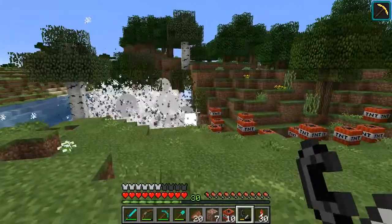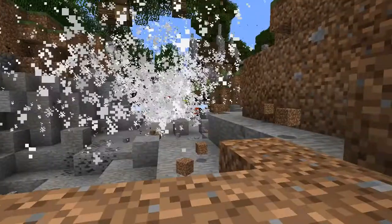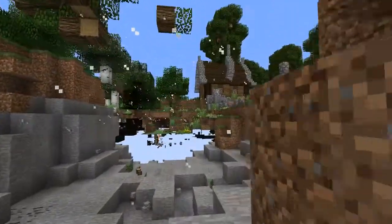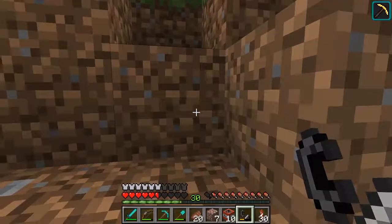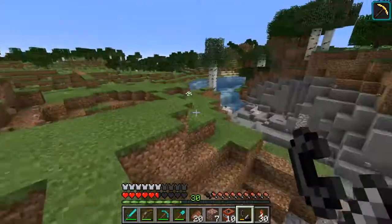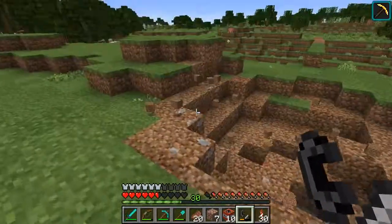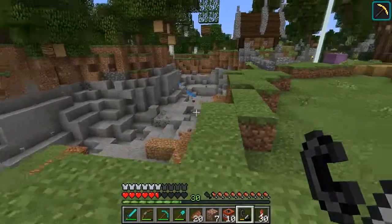Here we go. Oh! Too big. Too big. Please don't hurt the house. Oh, yeah. That was a lot of fun. Holy, that blew a big hole. Got some damage over here, but that should be okay. That should be easy to repair.